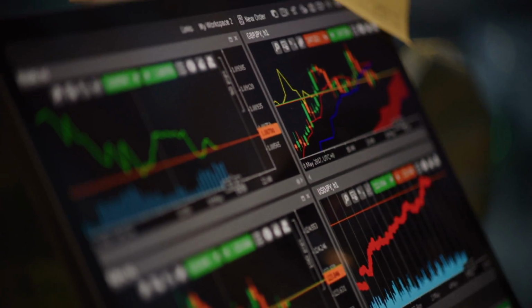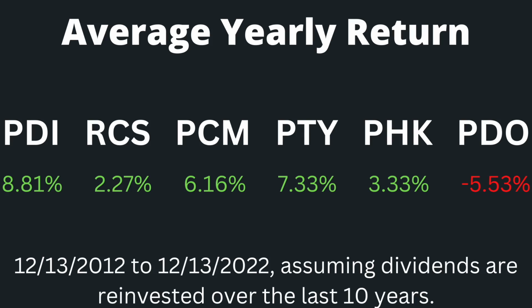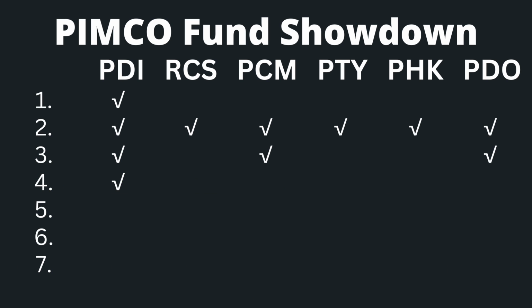From the results, we can see that PDI is again the clear winner in this category with an average annual return of 8.81%, assuming dividends were reinvested. PTY comes in second with an average annual return of 7.33%, and PDO is the only fund here to see its average annual return be in the red, but again, this is only because this fund is less than 2 years old. It was honestly just a bad time to be launching a fund, but for this category, the check is going to have to go again to the PIMCO Dynamic Income Fund.